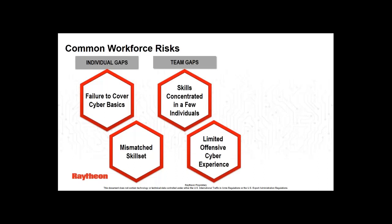The second category of risk is team gaps. For example, skills concentrated in a few key individuals. This is something we find pretty consistent in our cyber workforces. Those key individuals become critical to the organization in terms of responding to issues, but also in terms of coaching and mentoring new team members. You can find that their time gets pulled in multiple directions, and that makes them a little bit less effective.